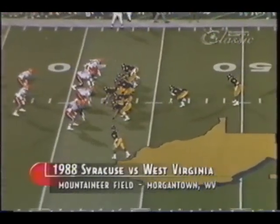2nd down now and 10. Harris that time wanted it all. Mountaineers lead 14-3. A.B. Brown stacked up at about the 41 after a short gain. David Bavaro, the first to meet him.